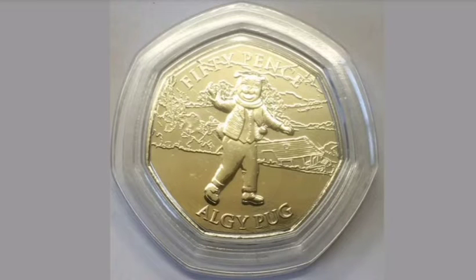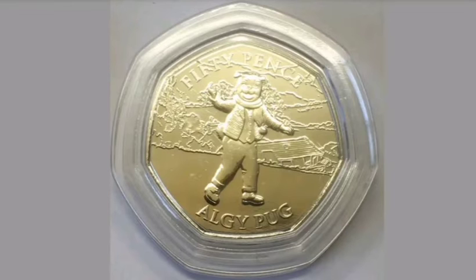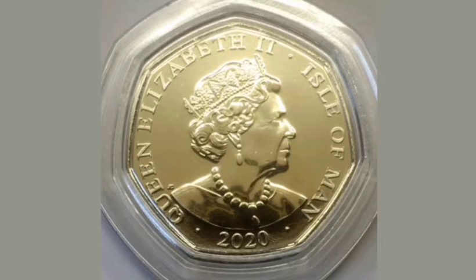Today we're going to do a review on the 2020 ALGY PUG 50 pence coin. So this coin here is part of the Rupert Bear 50p coin set, 5 coins in total, and it was released to mark the 100 years anniversary of Rupert Bear. Rupert Bear was first released back in 1920 as a cartoon for the Daily Express newspaper.